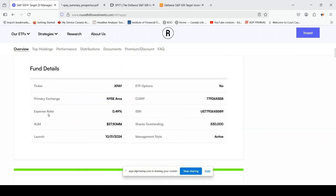Ticker symbol is XPAY. Expense ratio is 0.49%. I think this is pretty attractive for an active fund. Assets under management 27 million, not that high. And the fund is fairly new, it was launched just in October 2024. So I don't think it has that much of a track record so far. It's just 7 months so far. Too early to make any judgment. It's a newer fund and still has a long way to go.